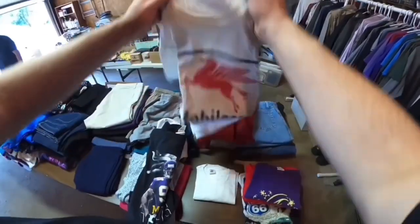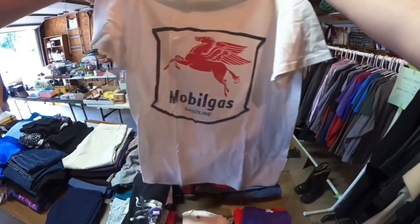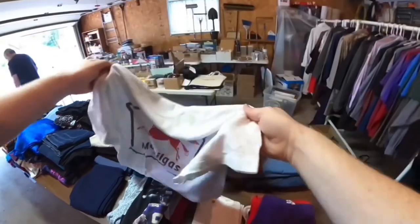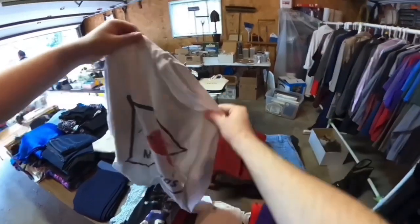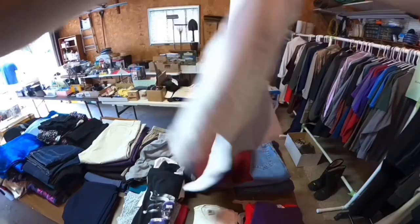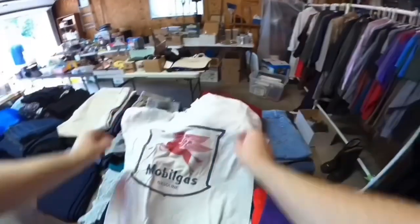And I also found this shirt. It was a single stitch as well. I'm not so sure the value of this. It looked like the graphic on the front was a little crooked, but it's just the way that it was folded up. It looks like it was in a little bit of a worn condition, but for just $1, I think there's some decent money to be made, so I definitely picked it up.